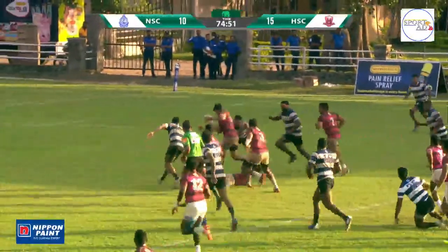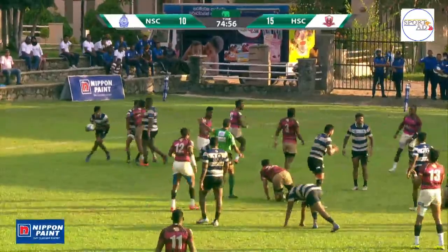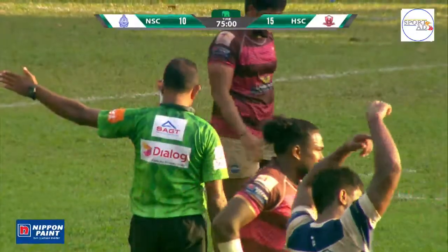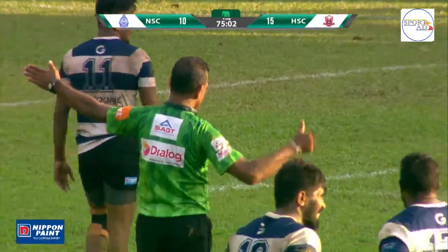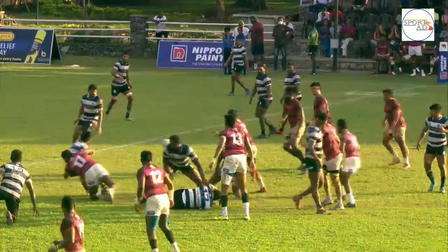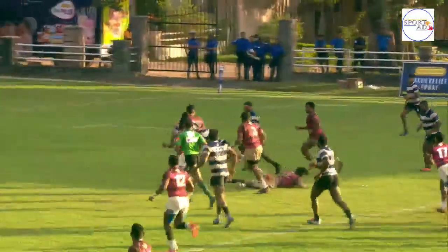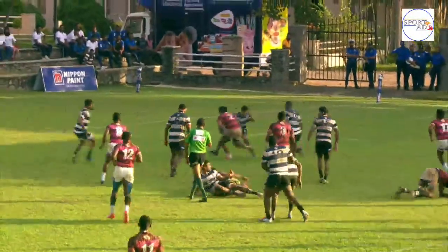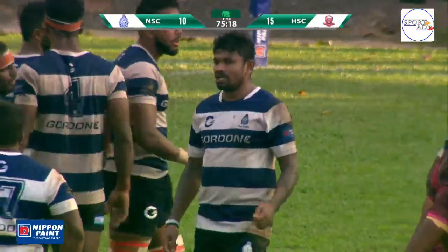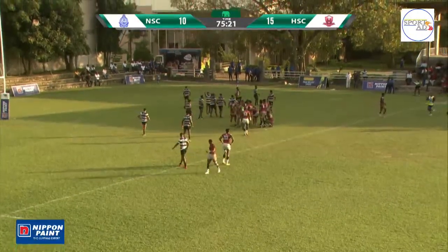Shehan taking the ball. Great hands over there, but unfortunately missing the ball once again. Shihan seeing that, and Mushin doesn't seem to be that well. As you can see, Shihan passes the ball to Nizran, and Nizran loses the ball forward, trying to pass the ball to Azmin Fajuddin. There seems to be a change coming in for Navy.